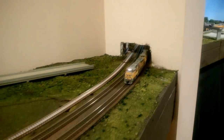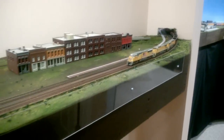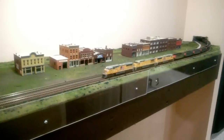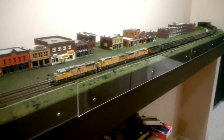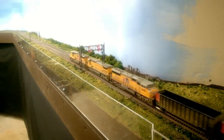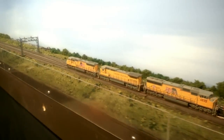It goes through a wall. There'll be an overpass here to cover this hole. And then this will be the city of Elmhurst, Illinois. There will be a passenger station here as well. The Geneva Subdivision will be served by Metra from River Forest to Wheaton, and then back. See, going through signals. This is a double crossover here between Elmhurst and Wheaton, which is the next city.